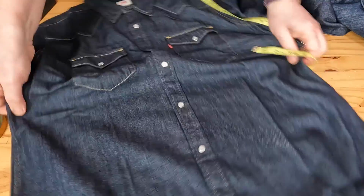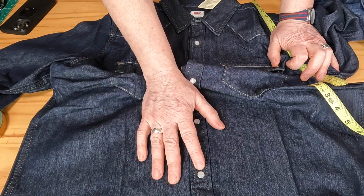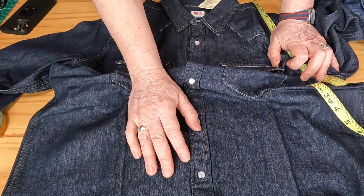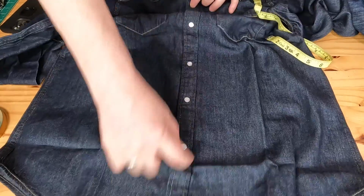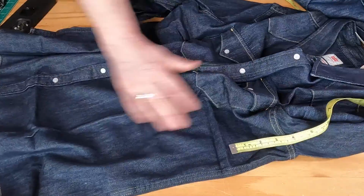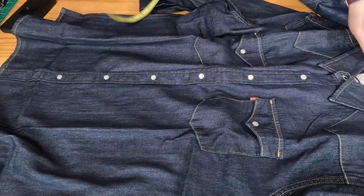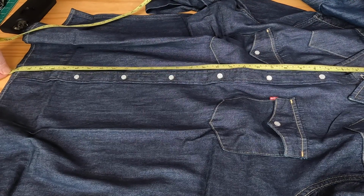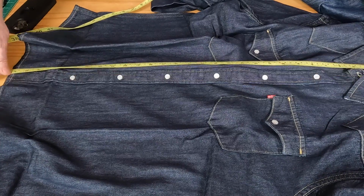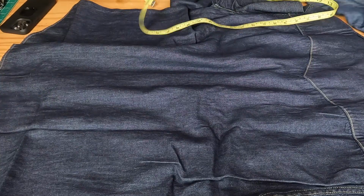And I think this length is very important because I wear it untucked. I know some guys tuck it in, but for me untucked is kind of my style, and that's why I don't want it to be too long. I think between 30 and 32 would be perfect. Let's do it again if you guys can see this. Right now it measures 31 and a half.